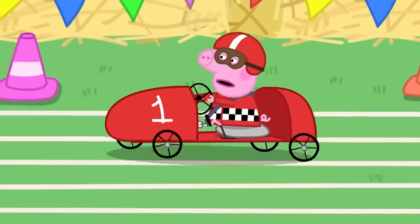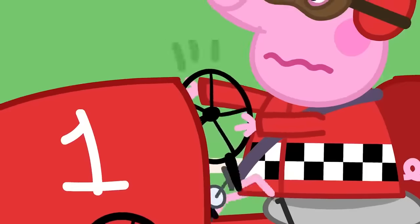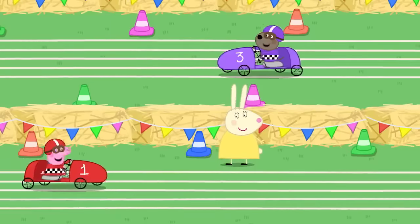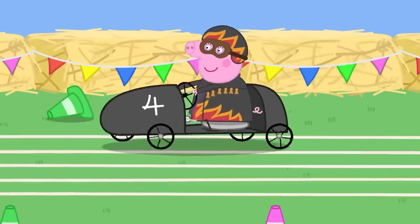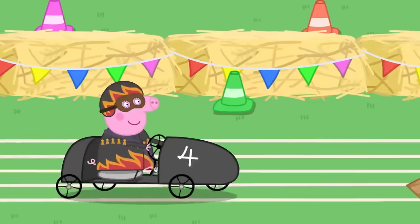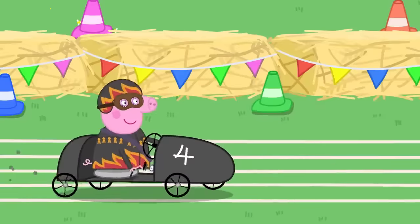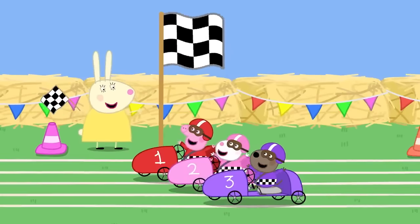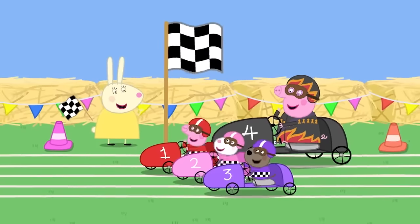Peppa is driving all over the racetrack. Turn the steering wheel more gently, Peppa. Oh, much better. Peppa and her friends like driving around the racetrack in their go-karts. There we go. Whee! And Mummy Pig has finally got her go-kart moving. Time's up! Well done, everybody! Hooray! But the go-kart race has finished. Oh. Peppa and her friends love racing go-karts.